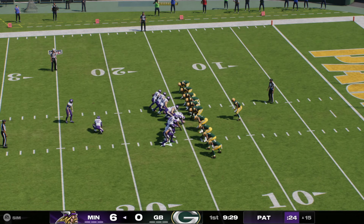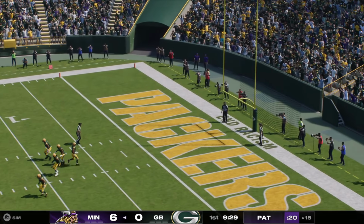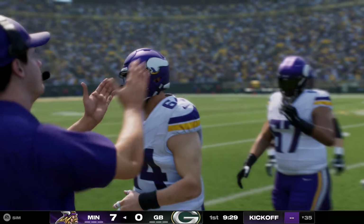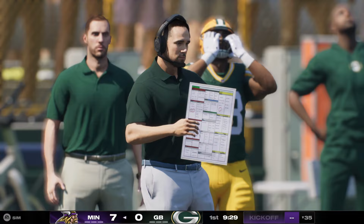Now they'll line up to kick the extra point. He's got it, and the Vikings take a 7-0 lead. So that drive spanned 5 plays. And it was all capped off by Justin Jefferson's touchdown reception.